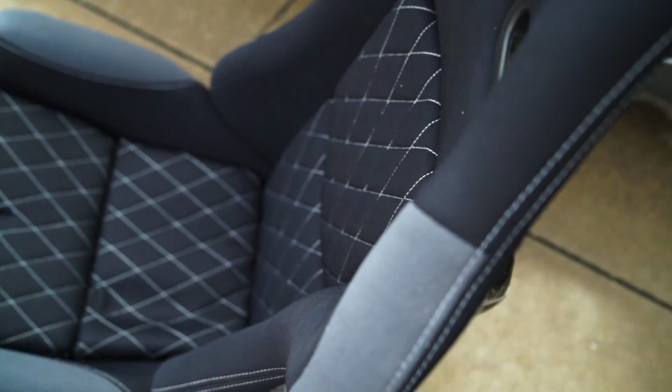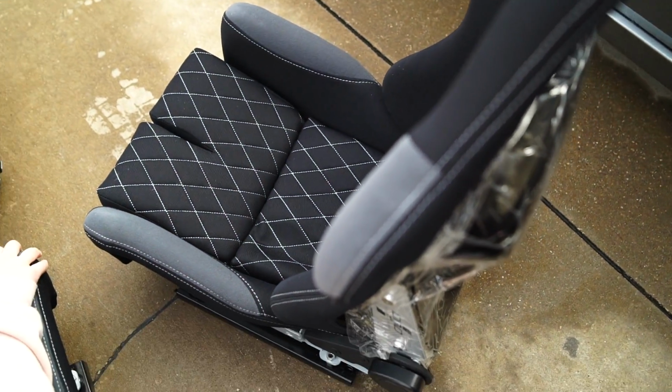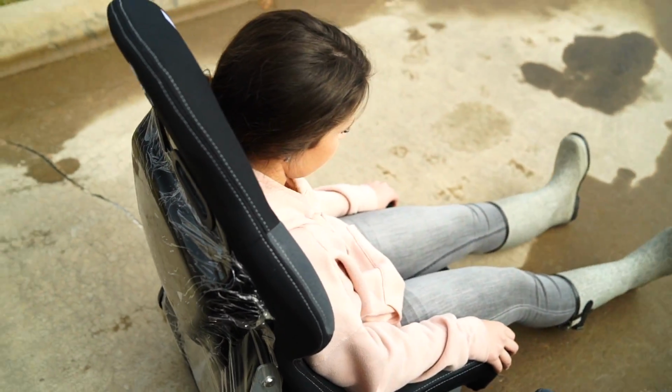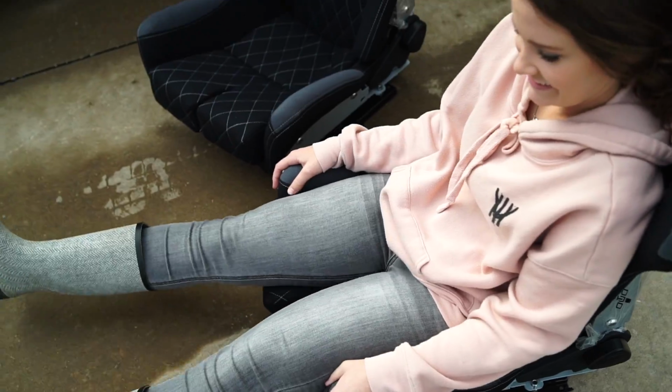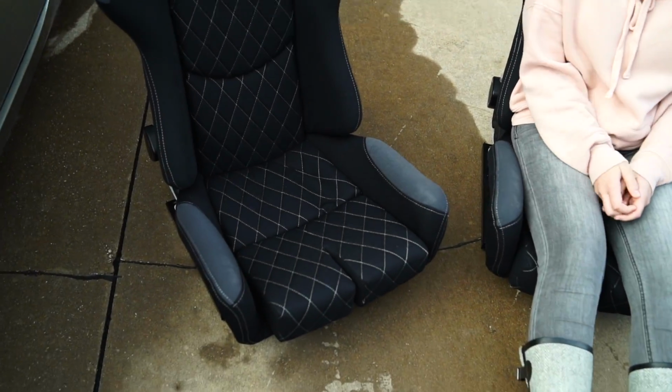Yo, these are nice. I like these. These have been sitting around my garage for like months now. I originally got them for my Evo, but I realized I wanted the Recaros. How do they feel? I really like them. They're a super aggressive street style seat. They don't go up nearly as high on the waist, so I don't feel so claustrophobic in these. These look really good.